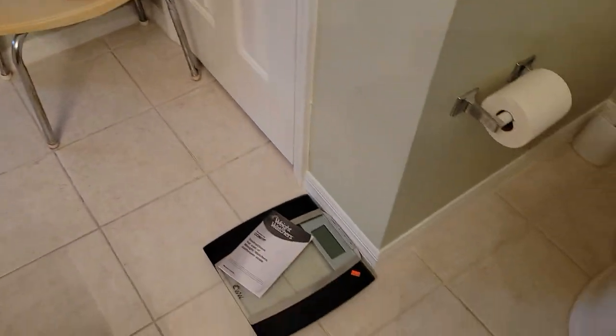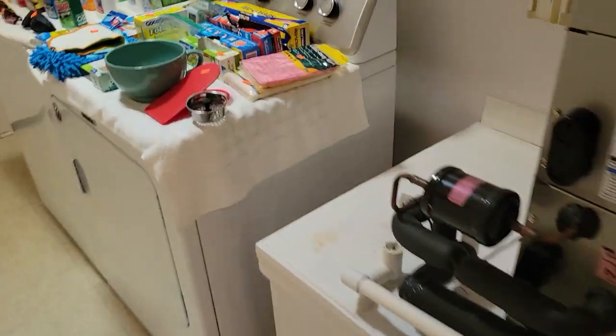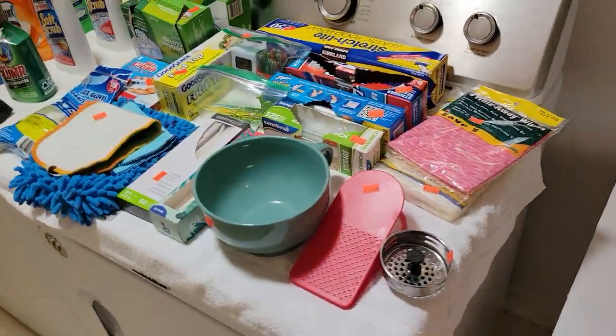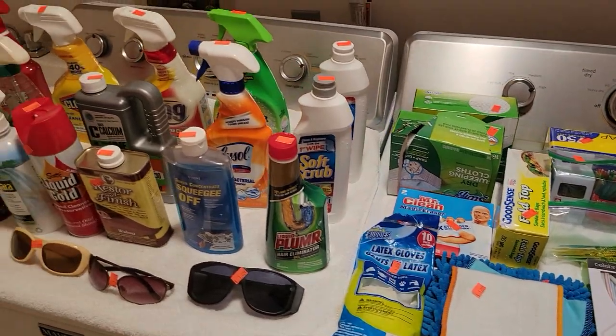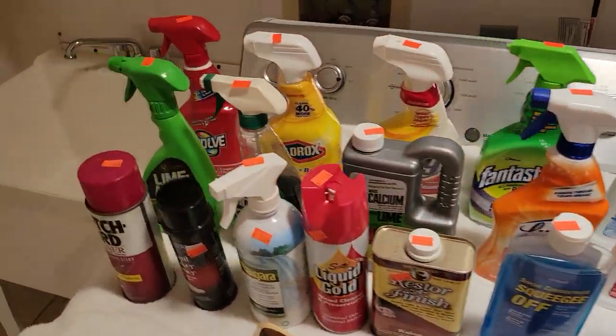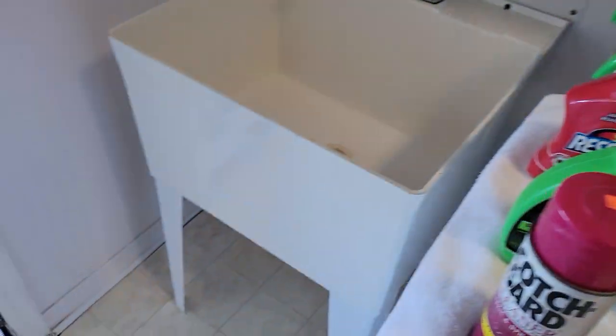I think we've got a scale over here. We do. Some great items. Like I said, guys, just come to the Villages and that's all you see is great, great items. Across the top here, we've got some kitchen items there. A few cleaning supplies. All right, then we're going to step out into the garage.